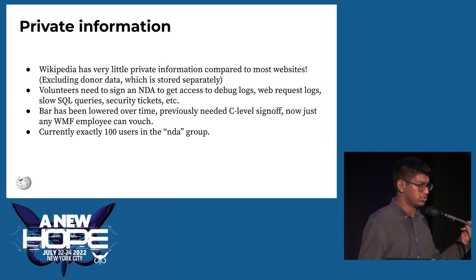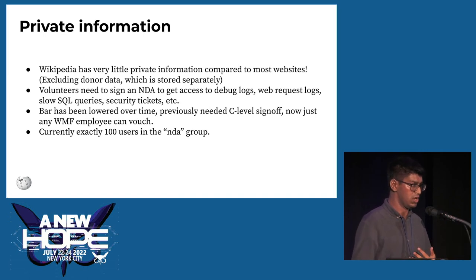When I checked earlier this week, there were exactly 100 users in our NDA LDAP group, which controls it. And all those people are volunteers. None of them are foundation staff, which has a separate group. So that really shows the scope of people; even for this private information, we've been able to expand the access for it.